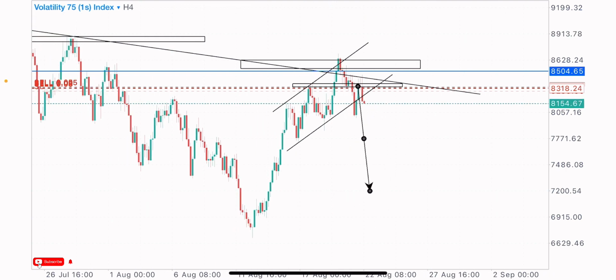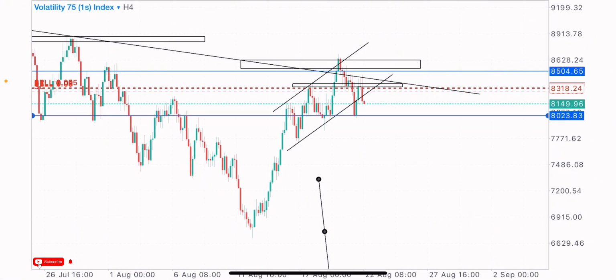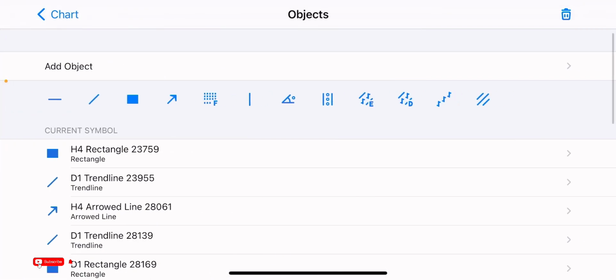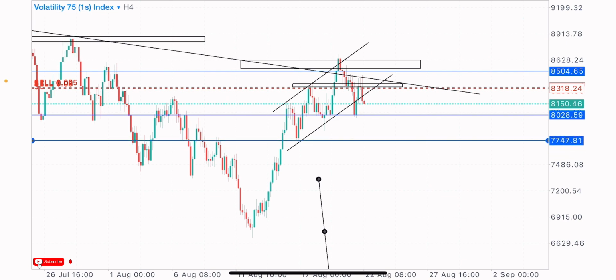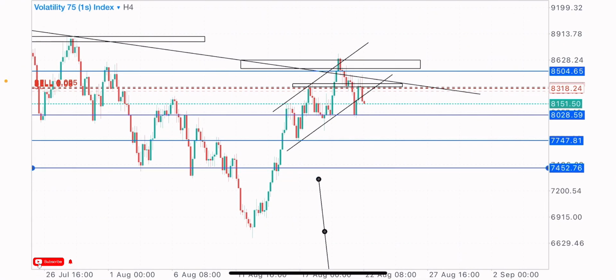I'm safe in the trade. I've moved my stop loss below my entry and everything's moving nicely well. So more sales expected at this zone. My first TP is at this point, this last swing low. My second TP is at this zone. My third TP at this point. So long-term sales expected on V75 1S index.